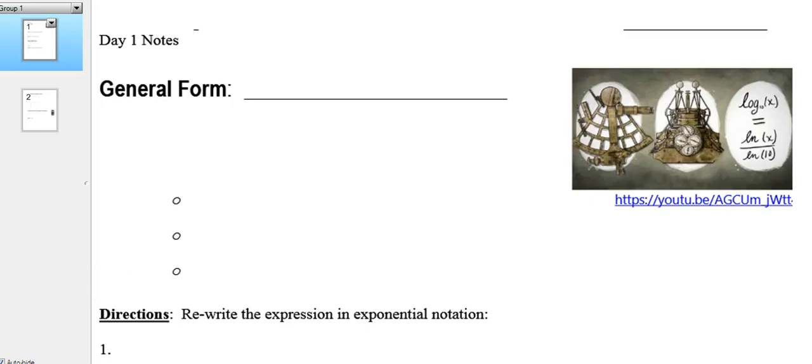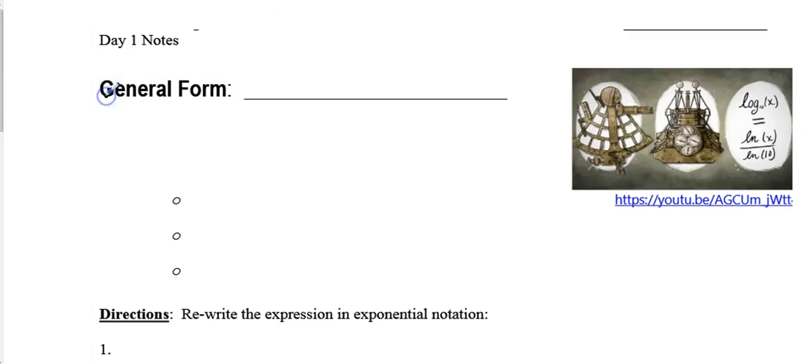I am recording this at school, so if you hear a bell, that is not our bell. And if you're at home taking these notes, then obviously it doesn't apply to you. But if the bell rings, don't let it throw you off.